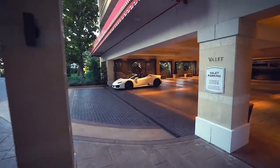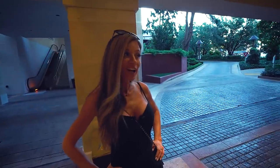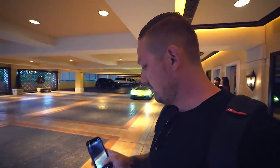Valet pickup. Looks like we're not the only person with a Lamborghini. Huracan Spyder. I hear something. I hear it. It's probably not anywhere close to us, because that thing's so loud, you can hear it coming from like a mile away. Oh, here we go. What do you guys think of tonight's ride?